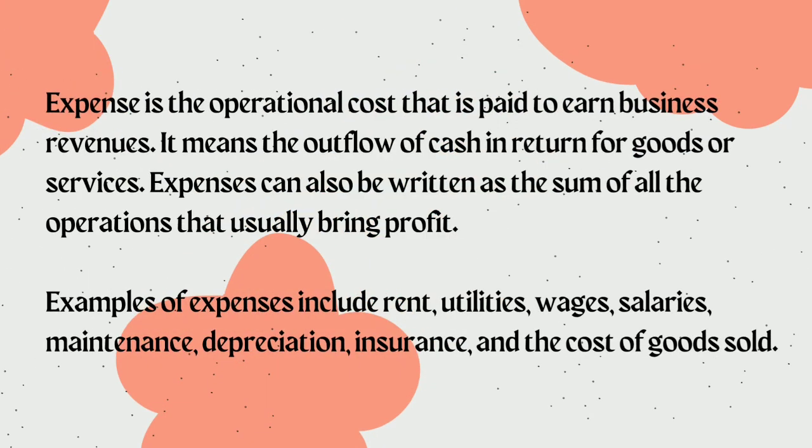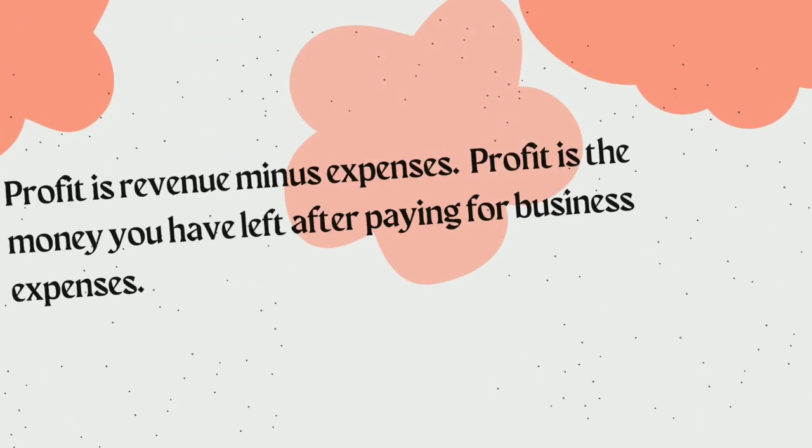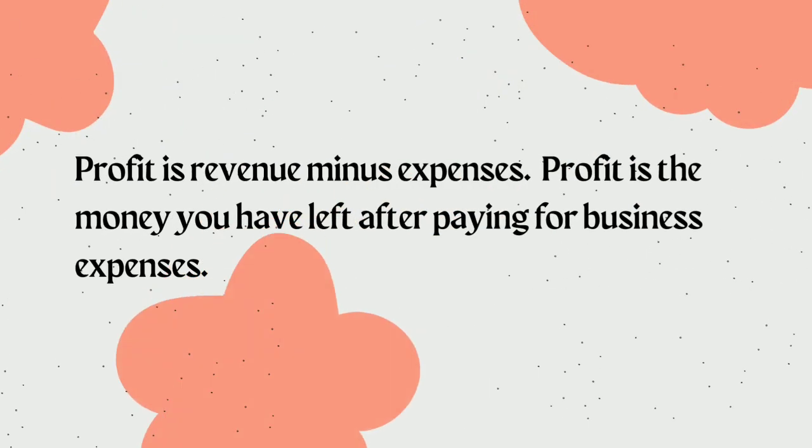Expenses are the operational costs that are paid to earn business revenues. It means the outflow of cash in return for goods or services. Expenses can also be written as the sum of all the operations that usually bring profit. Examples of expenses include rent, utilities, wages, salaries, maintenance, depreciation, insurance, and the cost of goods sold. Profit is revenue minus expenses. Profit is the money you have left after paying business expenses.